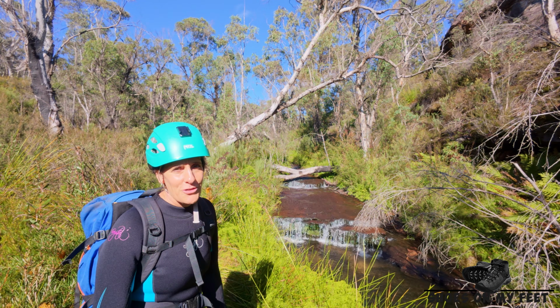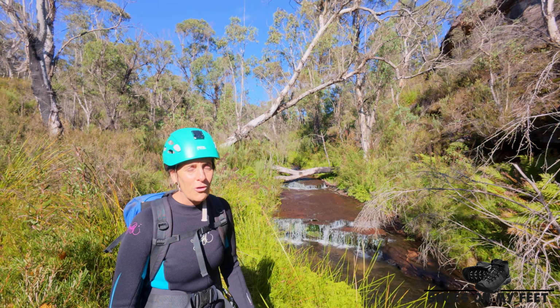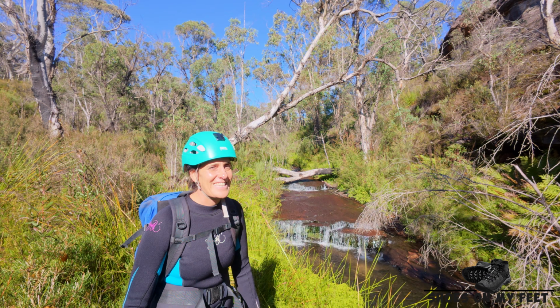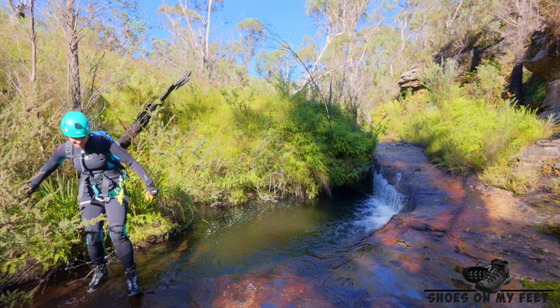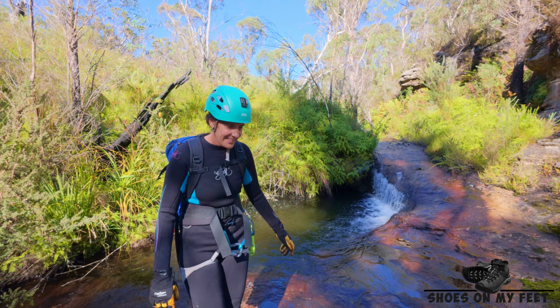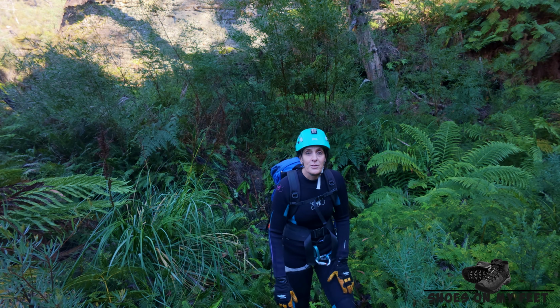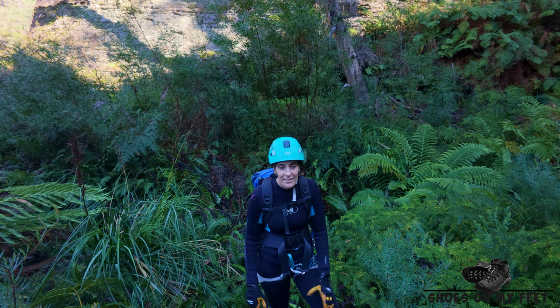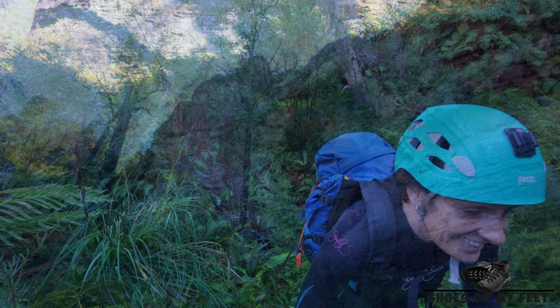We've reached the creek that runs through this canyon. We've geared up. The water in the creek is looking crystal clear. Looking like it might be a bit cold. Let's go do this. We are finding as we come through here there is a faint track. We do know there have been a few parties come through in the last few months. That's what we're following.